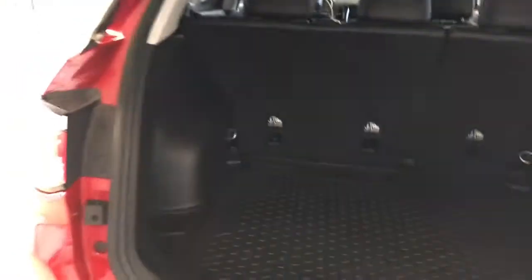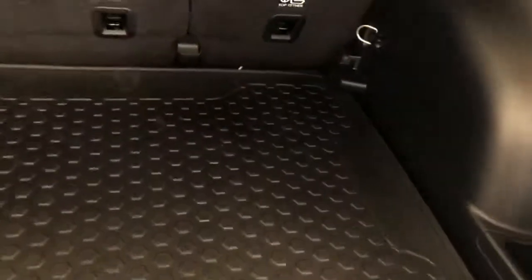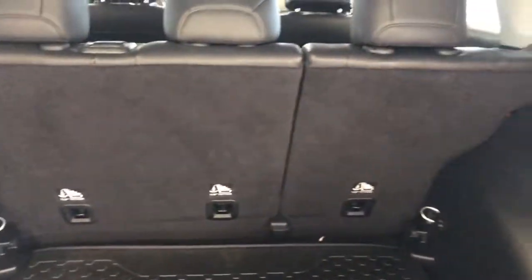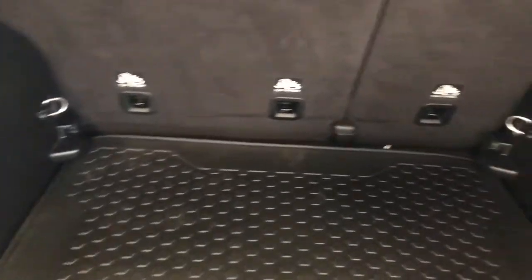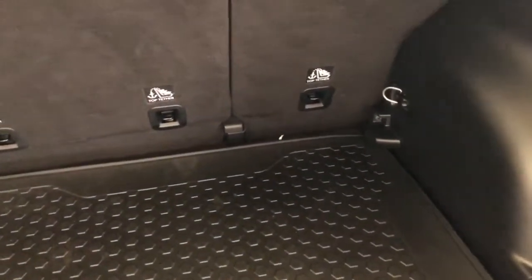We'll lift this liftgate so you can see. Nice rubber cargo mat here to protect the rear area. We have a 12-volt power supply in the back to charge electronic devices. 60/40 fold down on your rear seat. Got your child anchors there on the back as well for your child seats. But you know, ample storage room back here, even though, like I say, it is a compact SUV.